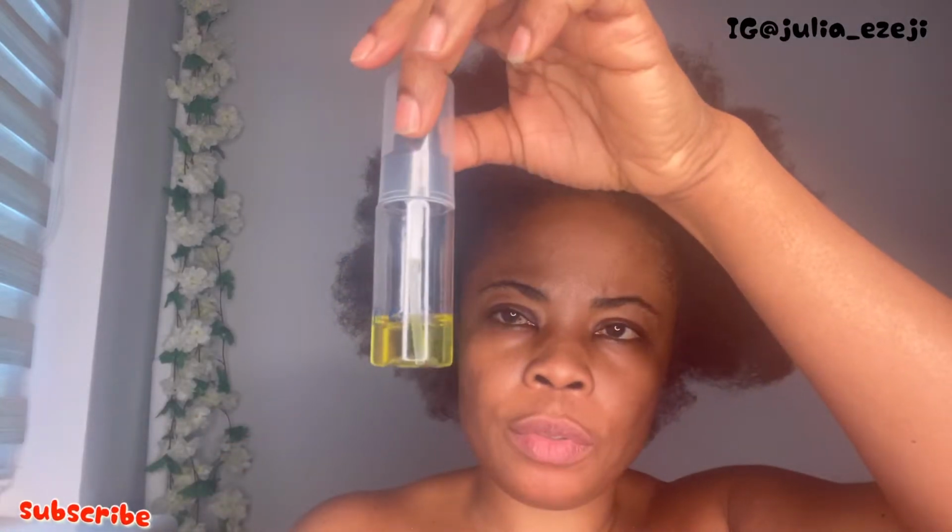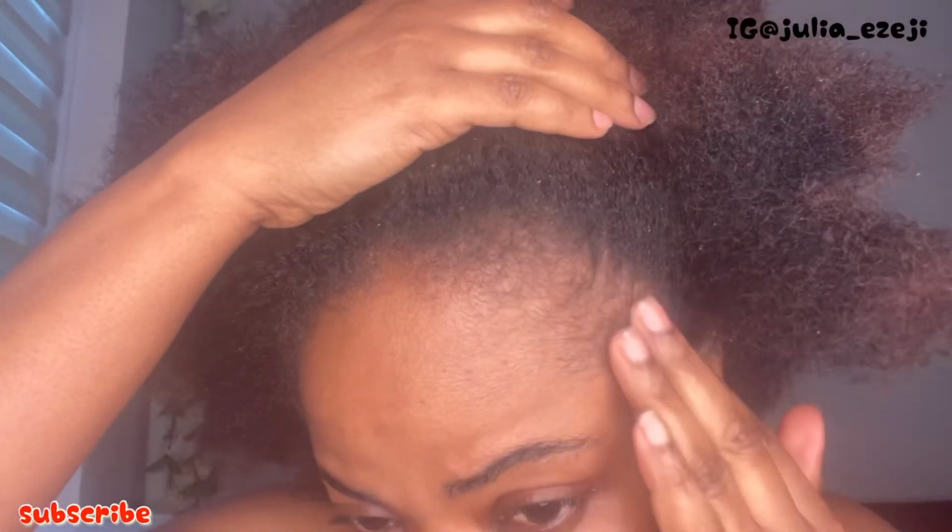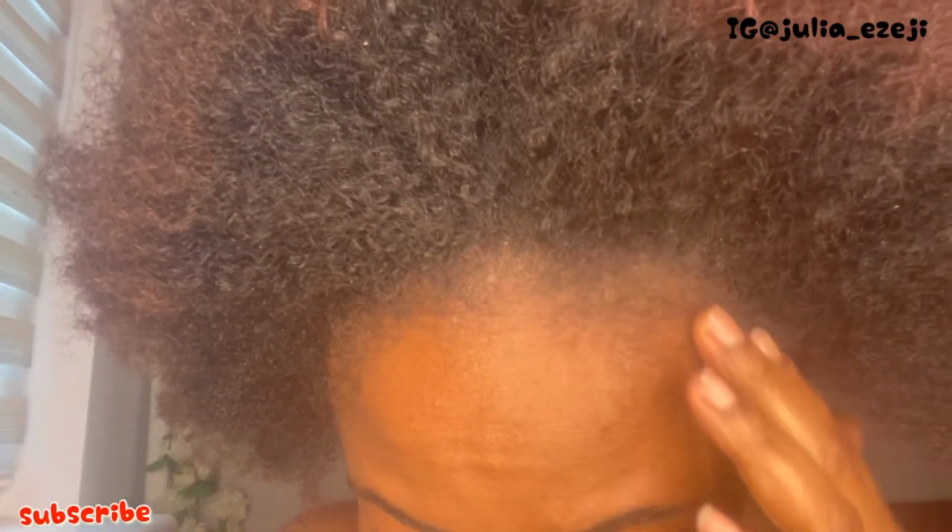I don't know if this actually worked, but based on my previous, when I started it, this is what is left. It was actually here when I started it. So I think this is the hair edges so far. I don't know if you notice any difference in my edges, because I really needed to grow this edge very well.